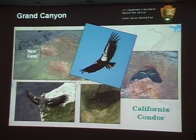Some of the dangers for them right now is still the lead issue, and then ingesting lead from carcasses that have been shot by lead bullets. The Game and Fish has a voluntary program that hunters can trade their lead bullets in for copper ones, or get a discount on copper bullets, which don't fragment like the lead does.